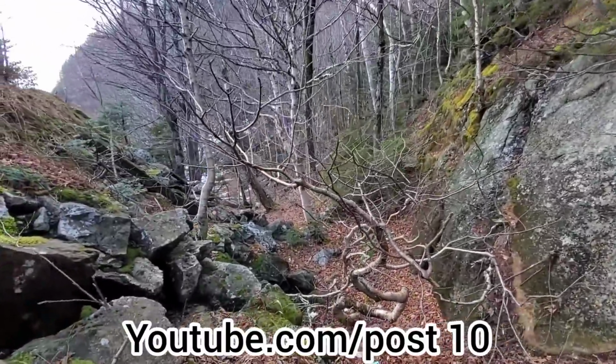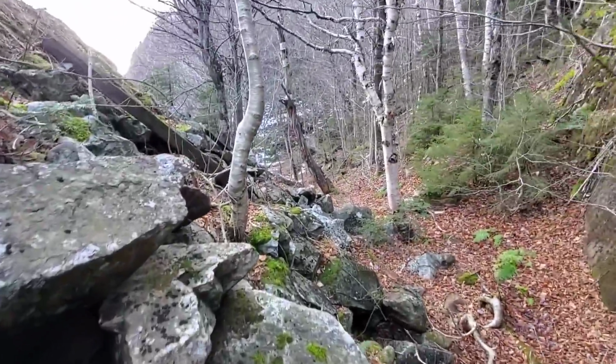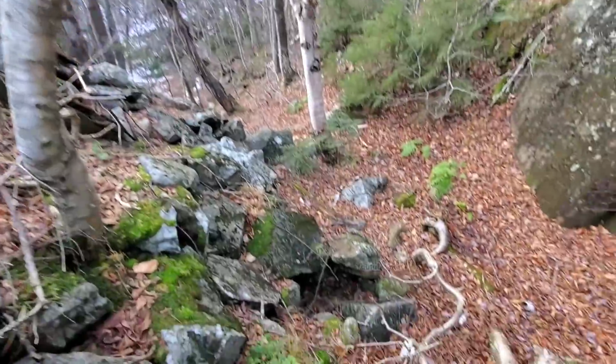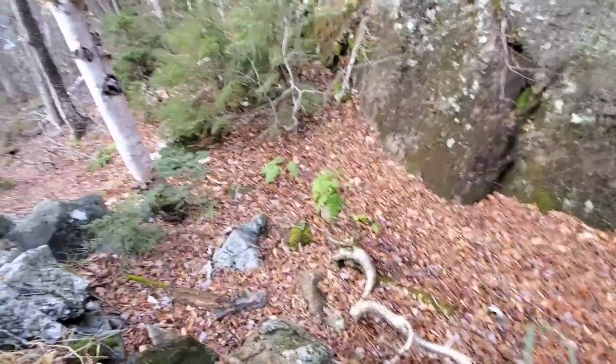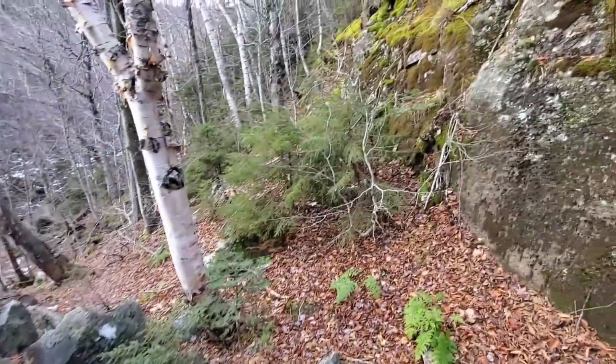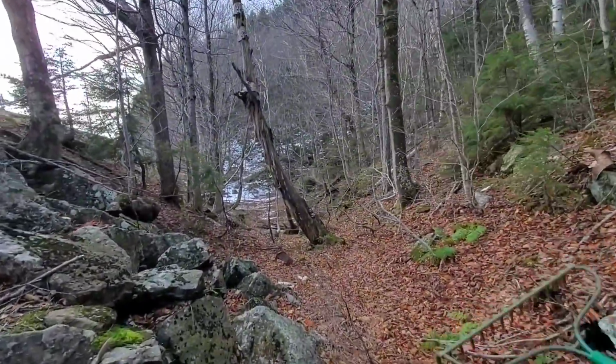Hey everyone, today we're walking down to a clogged culvert. It's been clogged for a while. We first noticed this culvert clogged about 2 years back, but today we're coming to take a look at it, see if there's anything we could possibly do.